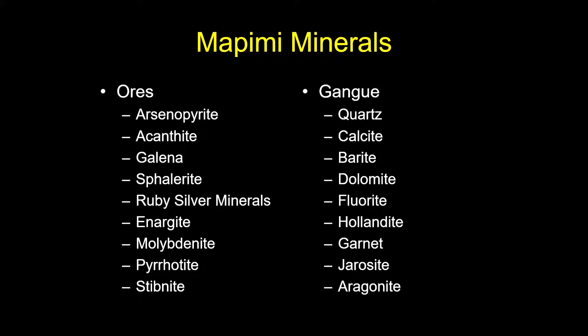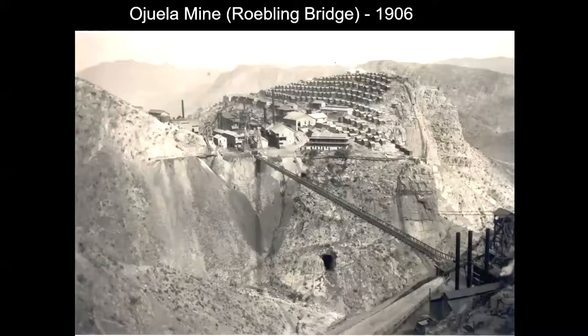Minerals like mapimite, ojuelaite, and some other arsenates. Edge with the Boca de Mi, see down on the cliff as a dark spot below.